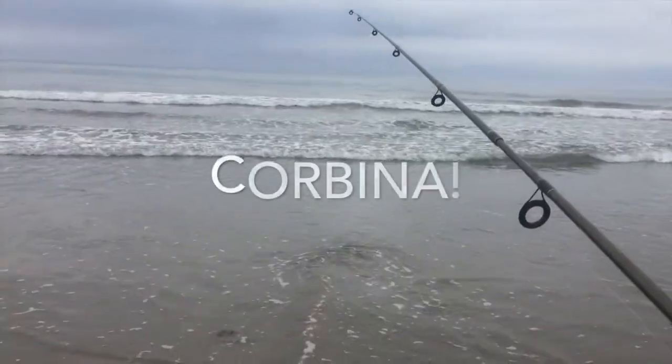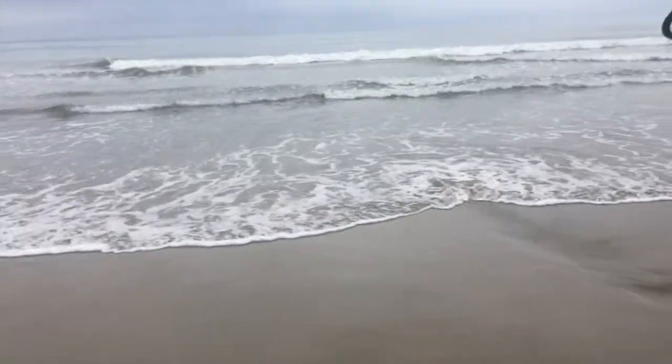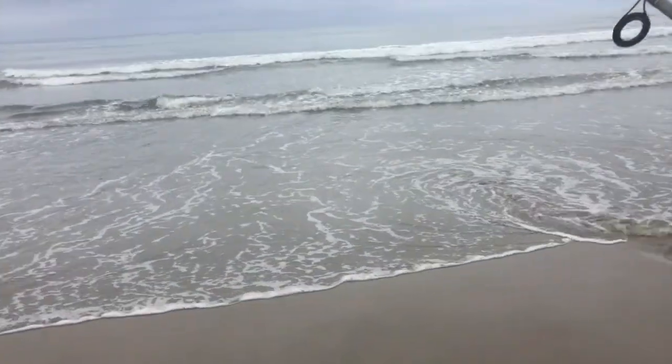Oh, right in front of us. Do you see? That's a freaking fish, dude. Right in front of us. Hopefully it didn't see me and spook. But dude, they're here. So if I just keep my bait in the water, I might get a bite.